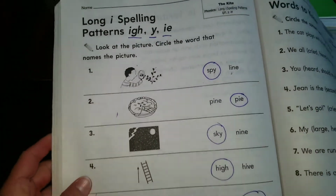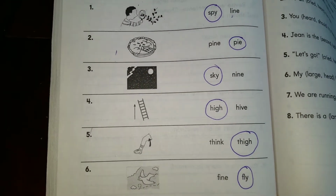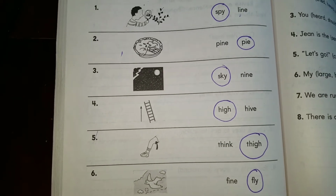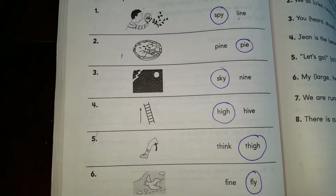All right, boys and girls. So let me see if I can get all the words on the screen. Yes, I was able to get all the words on the screen, boys and girls. You can see them. If you need to pause the video, you can do so, because now you have all the answers on the screen.